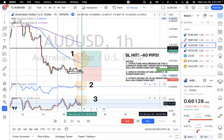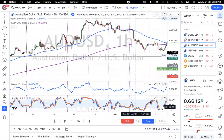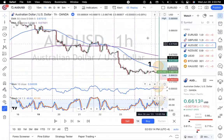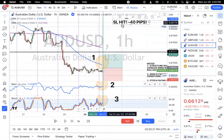Now, one mistake that I did make is that typically when I'm looking for a buy, I prefer my candles to be above either one or both of my EMAs, letting me know that price is trending higher. I'm just going to go back a little bit and show you what I mean, because when the candles are above the EMAs, like we can see here, the market will continue to go up, versus when the candle crosses below the EMAs, the market will continue to go down. So my first mistake, even though I do consider myself a reversal trader, was that the candles were not above the EMAs. That was the first place that I went wrong.